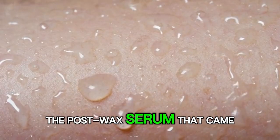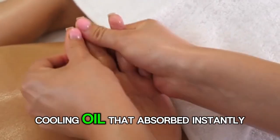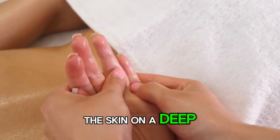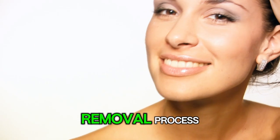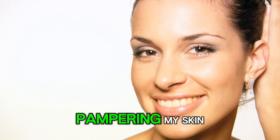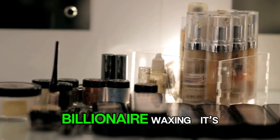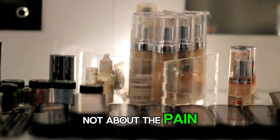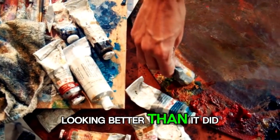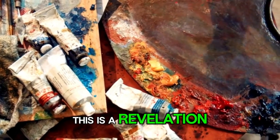The post-wax serum that came with the kit is probably helping too. It's this silky, cooling oil that absorbed instantly, and it feels like it's nourishing the skin on a deep level. This wasn't just a hair removal process. It honestly felt like a skin treatment. It felt like I was pampering my skin, not punishing it. This is what they must mean by billionaire waxing. It's not about the pain. It's about the finish, the result. It's about leaving the skin looking better than it did before you even started. I'm speechless. This is a revelation.